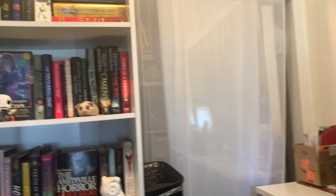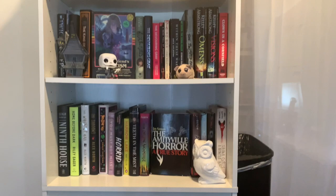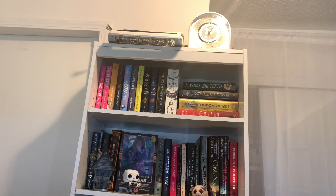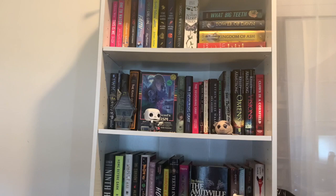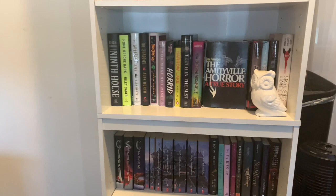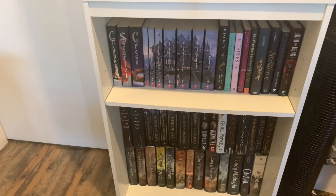And then last, I have my bookshelf. I moved this a bunch of times trying to find a good place for it, and it ended up here. I have mostly my horror or fantasy books here. So I have my TBR, a little bit more TBR, and some of my horror and dark fantasy books. Some more of my horror, and this was just horror adjacent books. And then we have more fantasy down there.